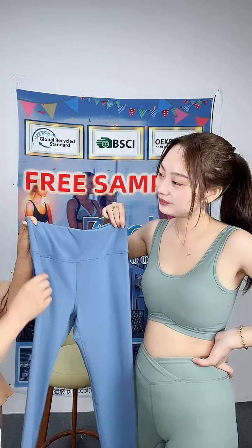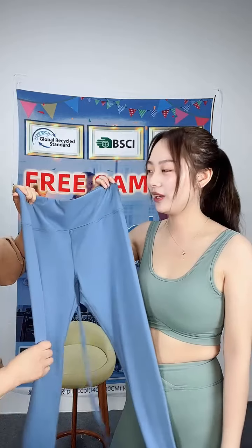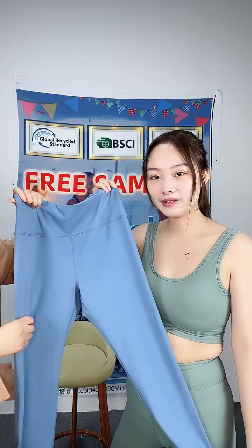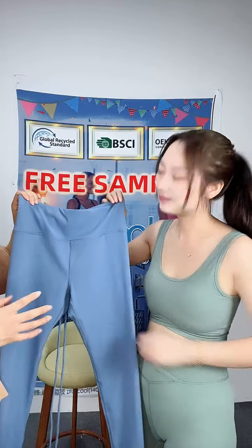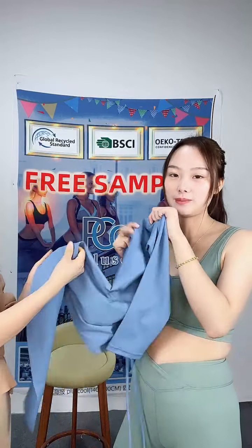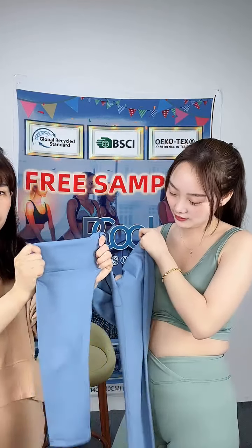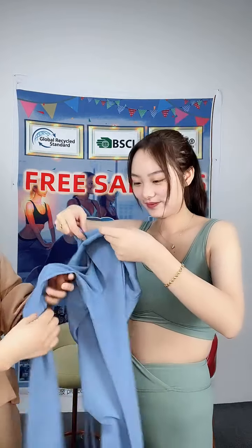So what's the material for this? I think it's different from the last one. Yes, this is a polyester and spandex blend material, different from the light pink. The light pink was lilum. It's also very nice and stretchable. Over 100 colors available, and very breathable. It's not see-through. You see, I pull very, very hard. Four-way stretchable.